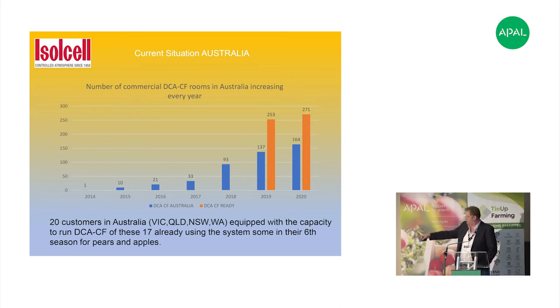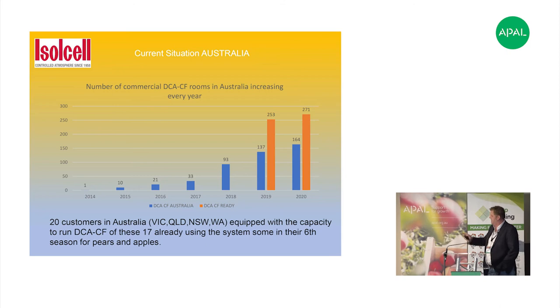What you see, the blue line is the actual rooms that are using the chlorophyll fluorescence sensors. The orange lines are the rooms that are equipped with the CA equipment to be able to go to those low oxygen and CO2 levels, but that have not actually put in the sensors yet. But like you can see, that gap is going to close. And it's a very, very impressive growth.